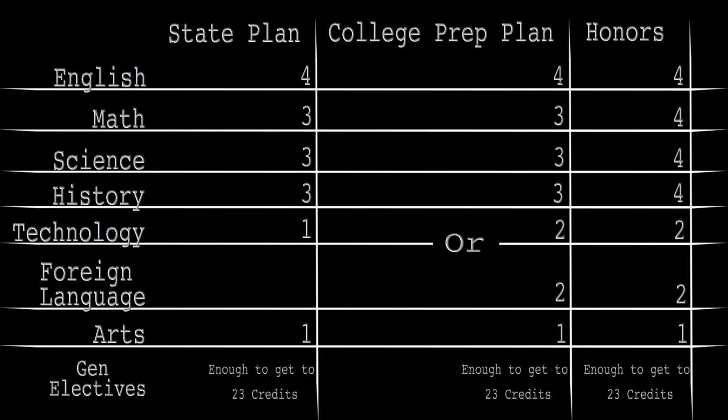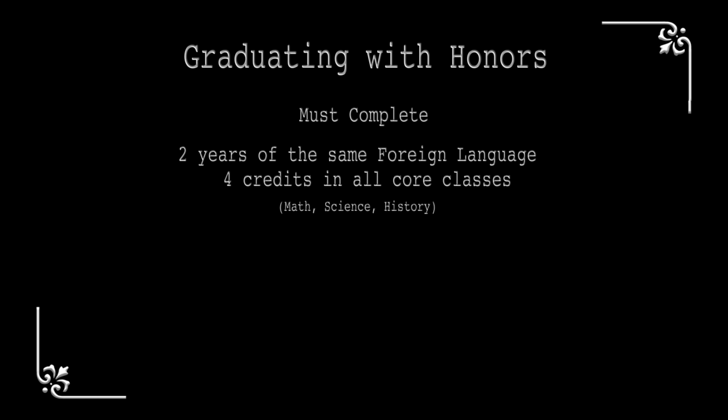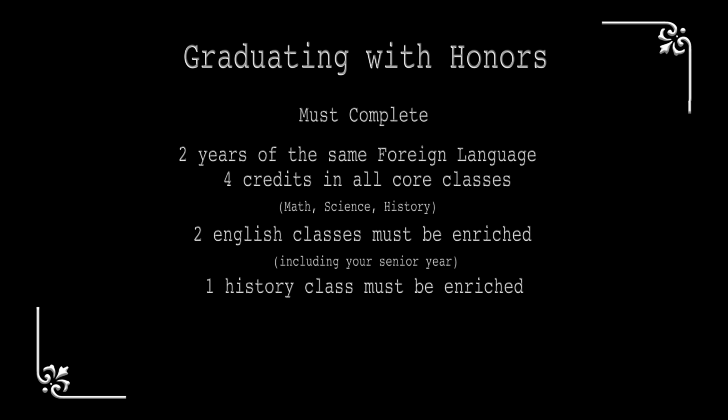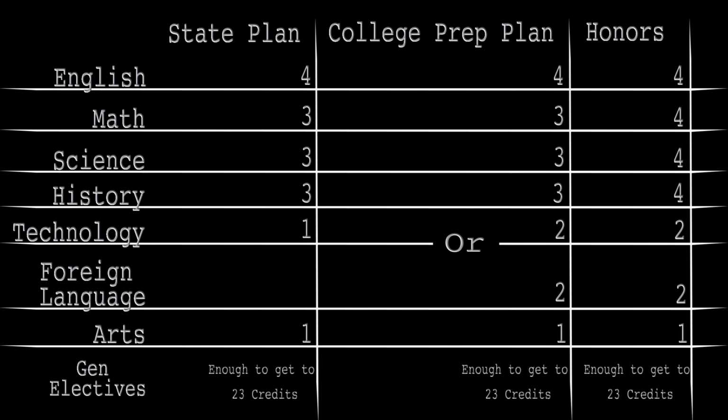Graduating with honors is optional. It is a distinction for students who maintain good grades and take extra core classes. Honor students must have a GPA at or above 3.25 by the middle of their senior year, with no D's or F's. Like college prep, honor students must complete 2 years of the same foreign language and take an additional credit in each of the core subject areas, math, science, and history. Additionally, 2 years of English must be enriched, including your senior year, and at least 1 credit of history must be enriched. So for honors, you're essentially taking 4 credits of all your core classes instead of 3?